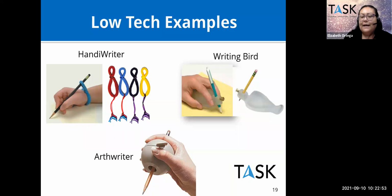Arthritis, to have a bigger grip, a hold of a pen or a pencil. Years ago, they used to use tennis balls, poke a hole through the tennis balls, and it just has a bigger grip, a bigger hold.